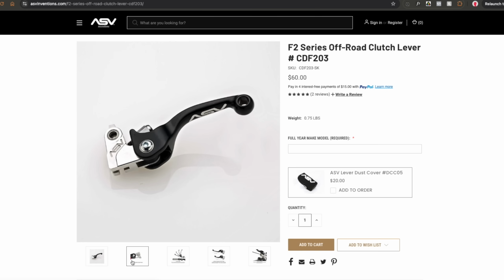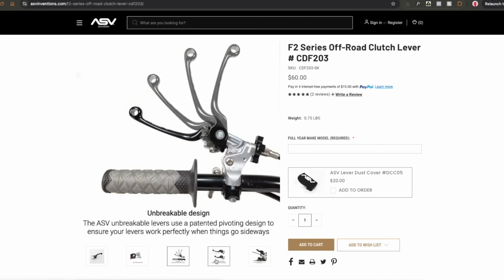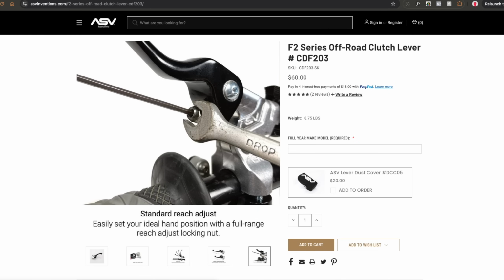I looked around and the ASV levers look to be a little bit cheaper if you're looking at their base model, so one that's closest to what you see here on the ARC levers. If you've got other options or levers that have worked for you, obviously let us know in the comments.